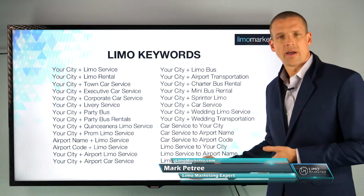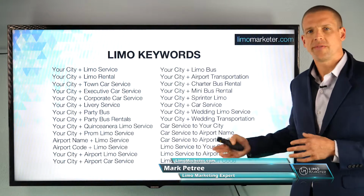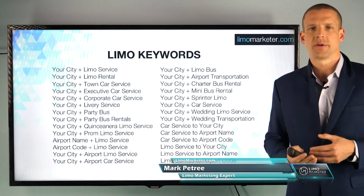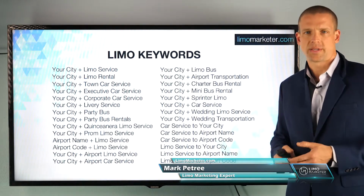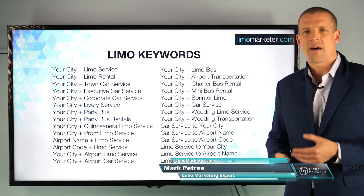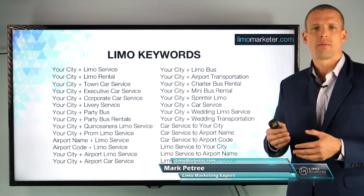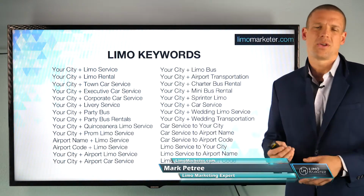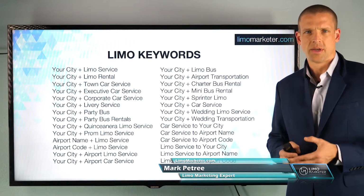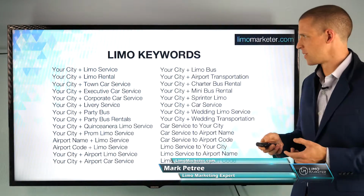And so you might not have all of these services or vehicles in your fleet, but this should give you a general idea of how we go about creating content for these limousine, for these transportation websites. And so really, the more pages you have, the more opportunity you have to rank for particular keywords. Unfortunately, you can't rank one page for hundreds and hundreds of different keywords. So you definitely want to have different pages with different themes.